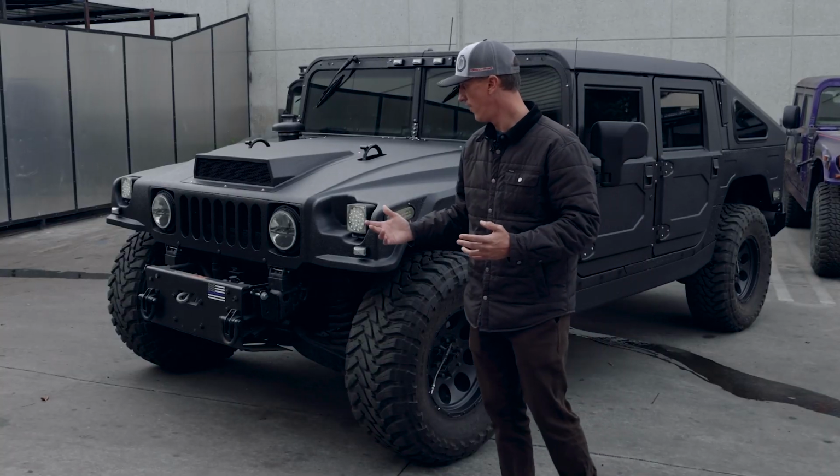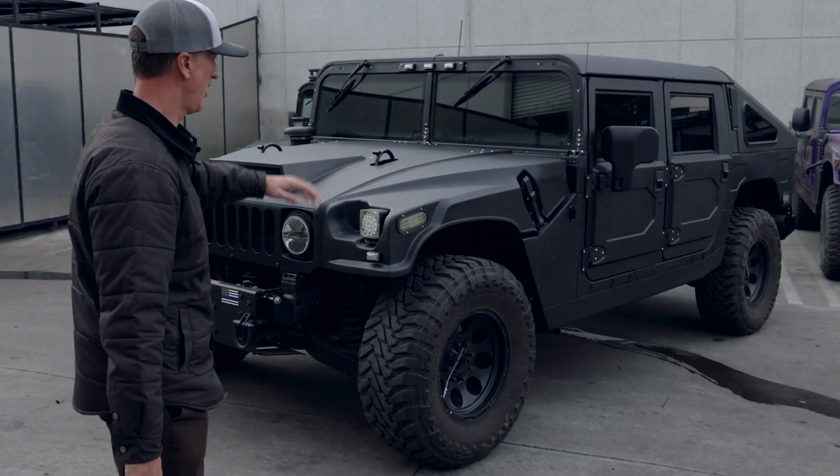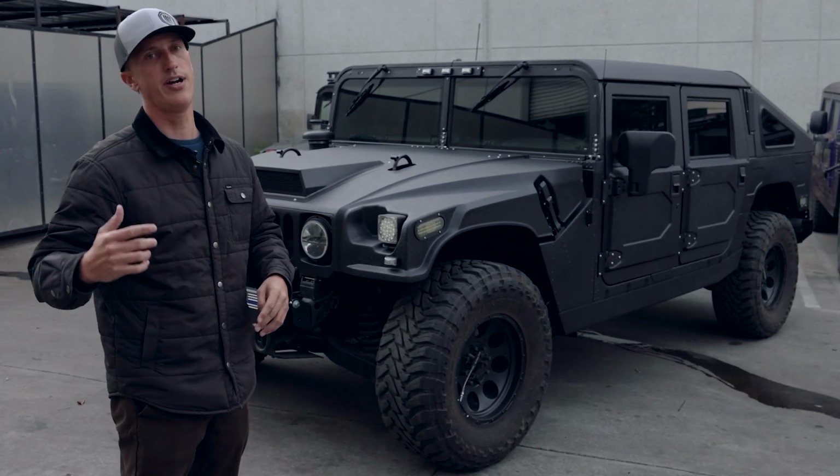It turned out beautiful. I absolutely love the slant backs. They just look so cool, especially on the black on black. But then the next biggest hurdle that we did prior to the paint job was the interior. So let's go ahead and take a look at the interior.